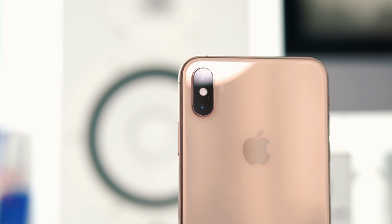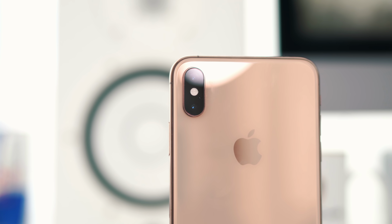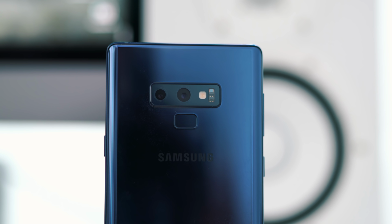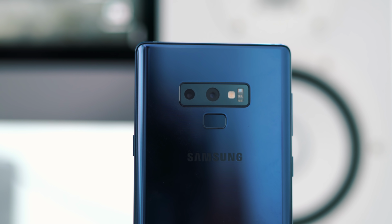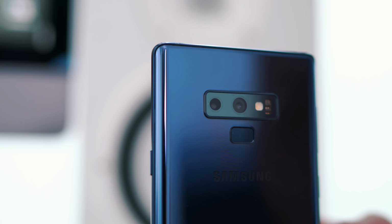Camera-wise on the back, they both have very similar specs as well. Both have a dual 12 megapixel setup. I would say the key difference on the Note 9, it's one of the first phones that have dual aperture, that along with the Galaxy S9, S9 Plus. I'm curious to hear your thoughts. I won't say much until after the pictures kind of roll through.